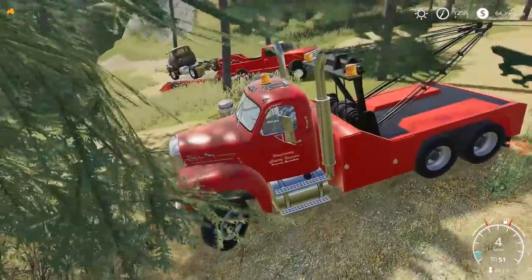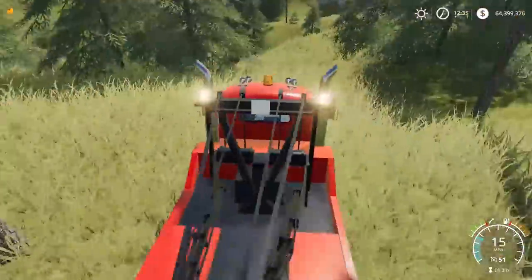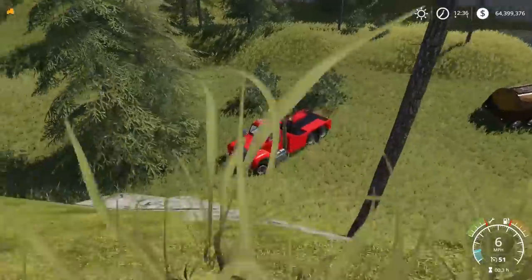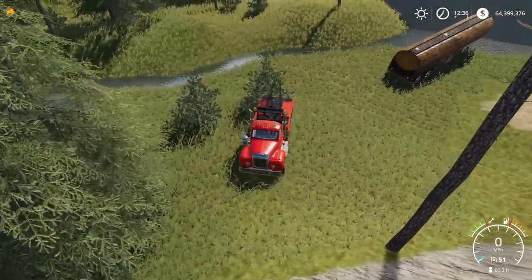Oh, shoot. We got to winch into the tree. Turn the lights on. Run down there. We still have to grab that hook yet. Okay, so I'm going to use this tree to prop me up just a little bit. We're going to try pulling this. Farm Sim is going to allow me to do this. In real life, the tree would definitely just completely bend over. I think this might work.